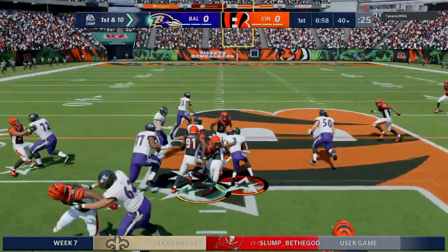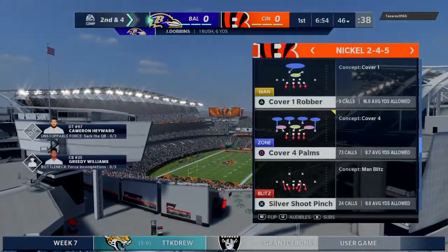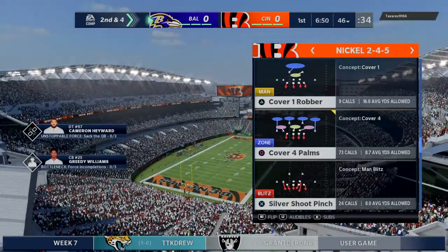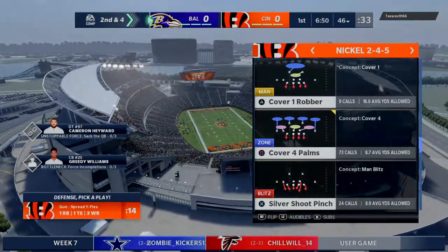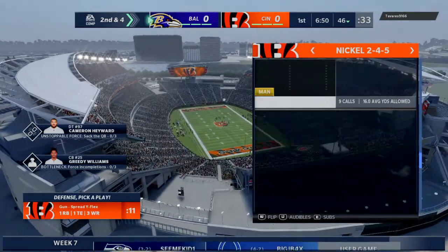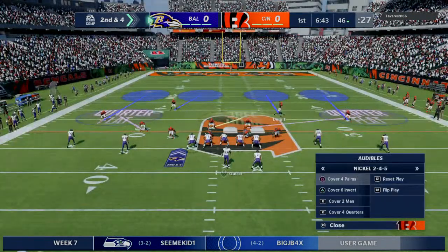Now a carry for Dobbins. And they get to him after a gain of 6 to the 46. He was tackled. A quick burst there, and he nicely bit off a pretty decent gain. Pickup brings up 2nd and 4. 6 yards on that last play. Here's 2nd and 4.